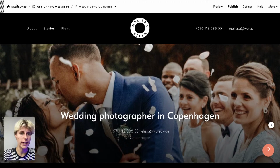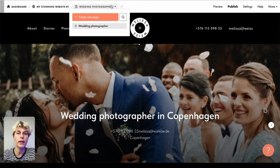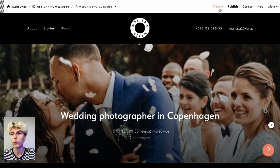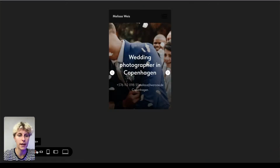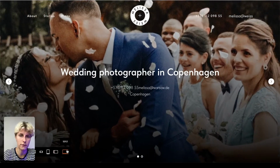On top, we have the button that will lead us back to the dashboard, back to the list of pages within the project. And then this is a quick access to all the pages within the project. We have only one for now, but we can also create a new page right from this editor. On the right, we have a possibility to preview the page. The page preview is very handy because you can immediately preview the page in all the resolutions. So for all the gadgets, right?